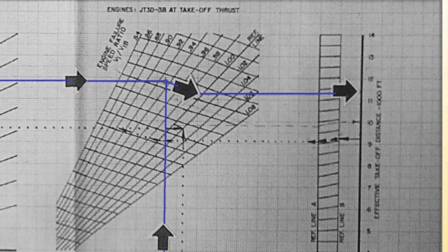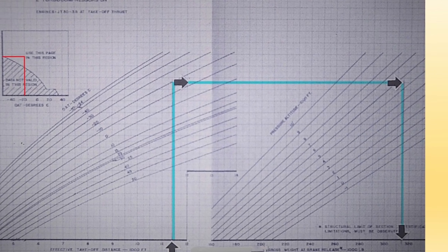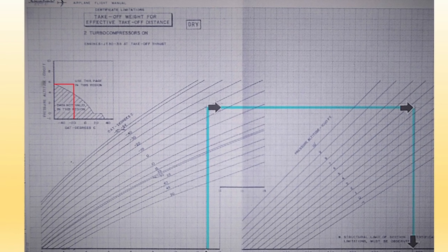In this case, if we look at the two distances, remember one was 11,450, the three engine is only marginally less than the four engine takeoff. And of course, we're going to use the smallest of these two distances, so that becomes the effective takeoff distance. We use this distance to calculate the field length limited gross weight. And here you can actually look at that. You start with your effective takeoff distance, you read across, and you'll come up with your gross weight, which is 314,200 pounds.